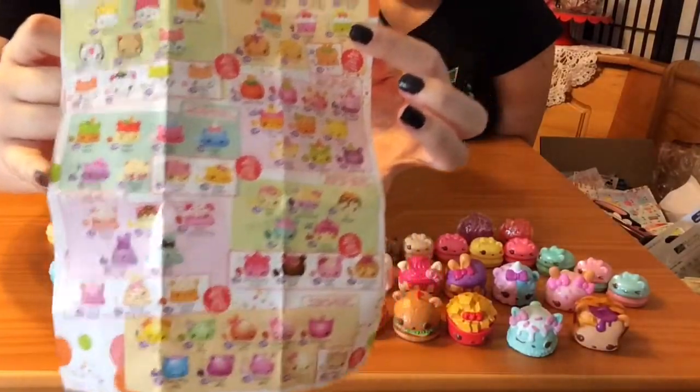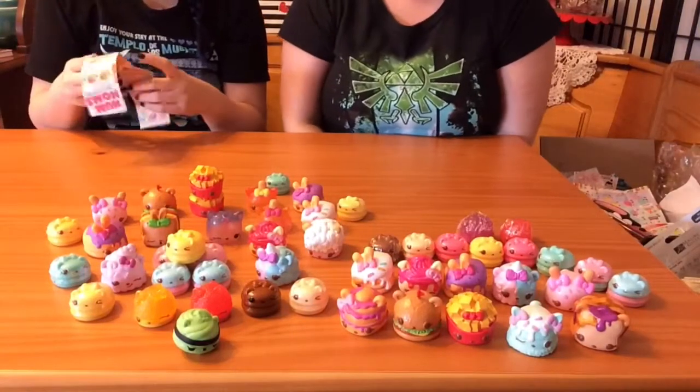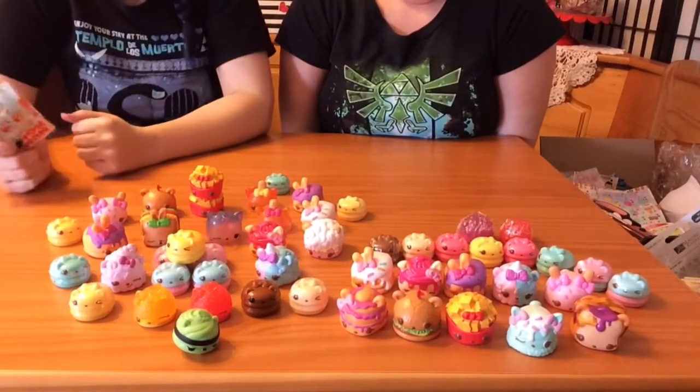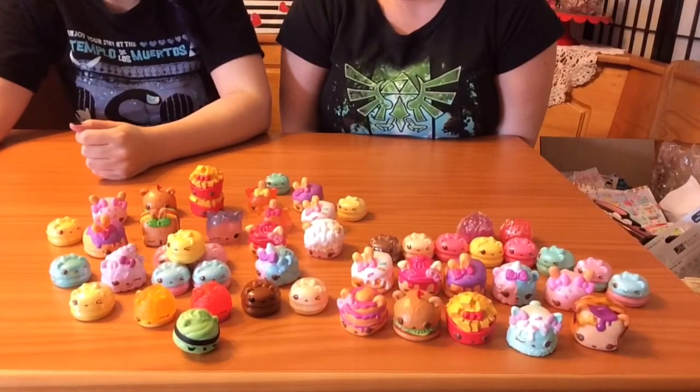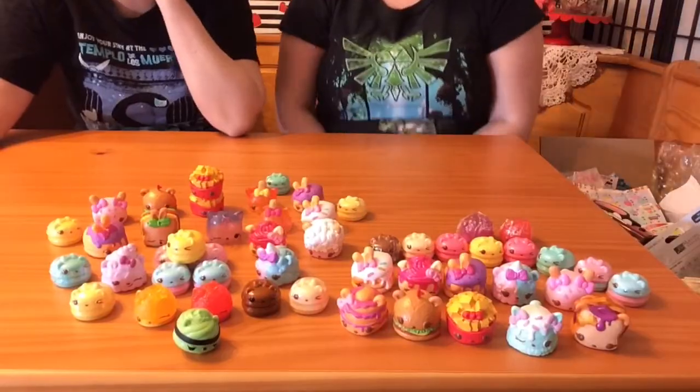So again, I got these off Hollar for $1 each. I don't know if they're still on there, but they got great deals on blind bags. They're usually at least 30% or 40% less than what you pay in the stores. Nice. We want to tilt the camera up.